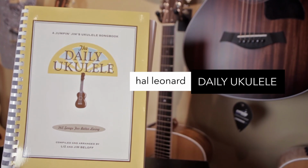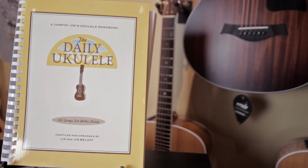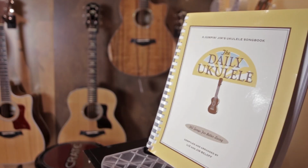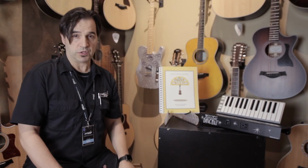The Daily Ukulele Book, strum a different song every day from one of the 365 songs, covering artists from Beatles to Broadway, folk to pop. You'll spend hours with this book.